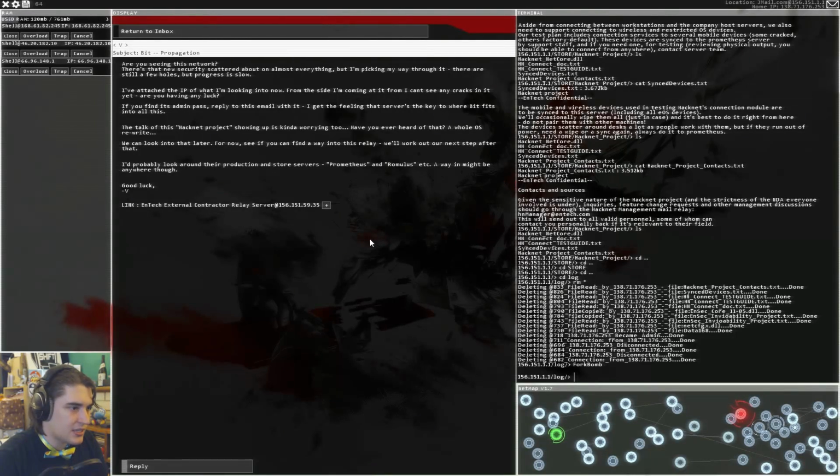I get the feeling the server's the key to where Bit fits into all of this. The talk of the Hacknet project showing up is kind of worrying too. Have you ever heard of that? A whole OS rewrite. We can look into that later. For now, see if you can find a way into this relay. We'll work out the next step after that. I'll probably look around their production and store services, Prometheus and Romulus, etc. Wait, it might be anywhere, though.